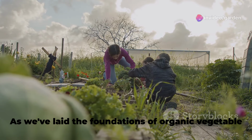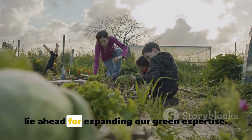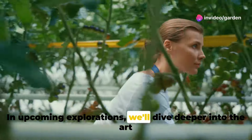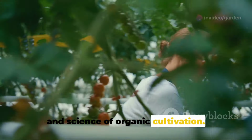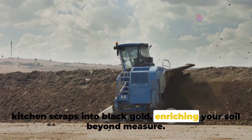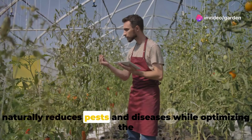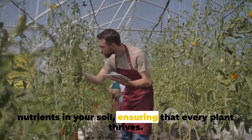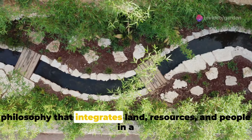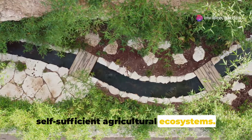Our journey has just begun. As we've laid the foundations of organic vegetable gardening, it's thrilling to think about the avenues that lie ahead for expanding our green expertise. Today, we've only scratched the surface. In upcoming explorations, we'll dive deeper into the art and science of organic cultivation. Imagine mastering advanced composting techniques that turn kitchen scraps into black gold, enriching your soil beyond measure. Envision understanding crop rotation, a method that naturally reduces pests and diseases while optimizing the nutrients in your soil, ensuring that every plant thrives. We'll also wander into the world of permaculture, a philosophy that integrates land, resources, and people in a symbiotic relationship, creating sustainable and self-sufficient agricultural ecosystems.